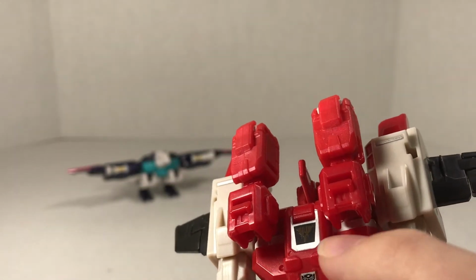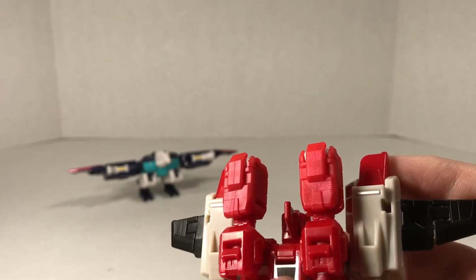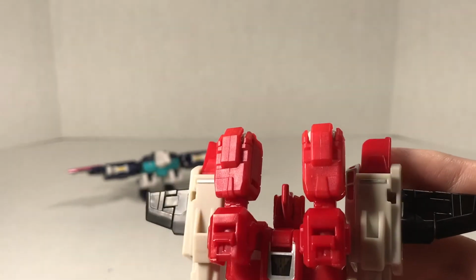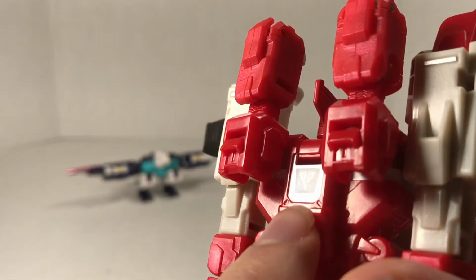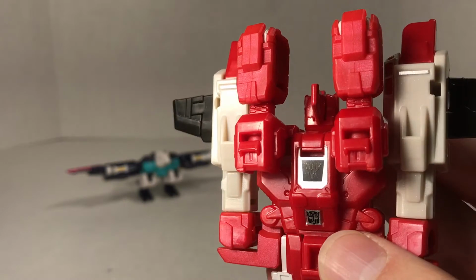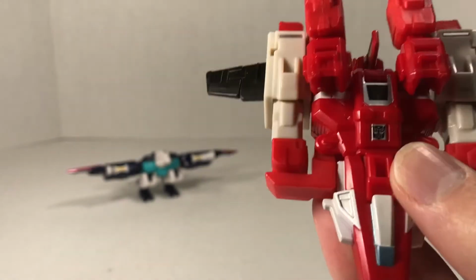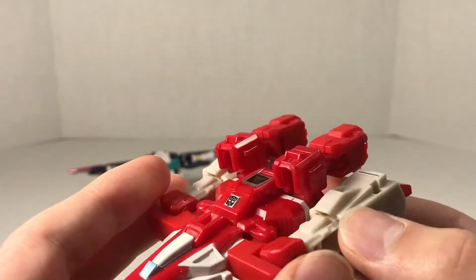Original G1 toys had rub signs, and to tell the difference between the clones, if you didn't transform them, was to rub their special rub sign that indicated which of the clones they were. And since this one has... let me fix the lighting, see if you can see that better. It's really hard to see, but if you can see the outline, that's a symbol of his jet mode, so you know this is Cloudraker, the jet one.